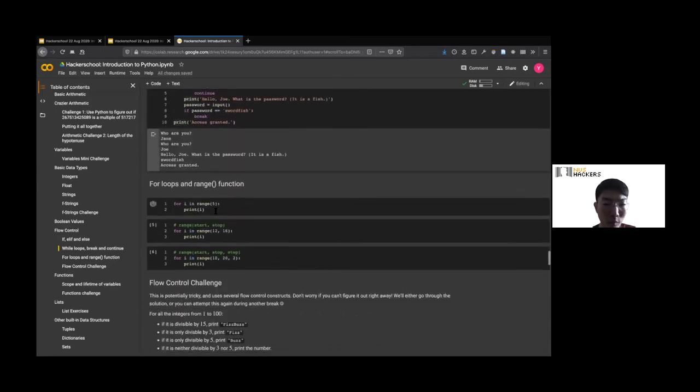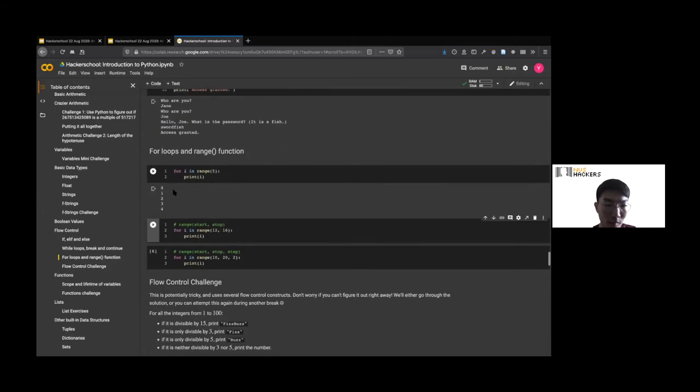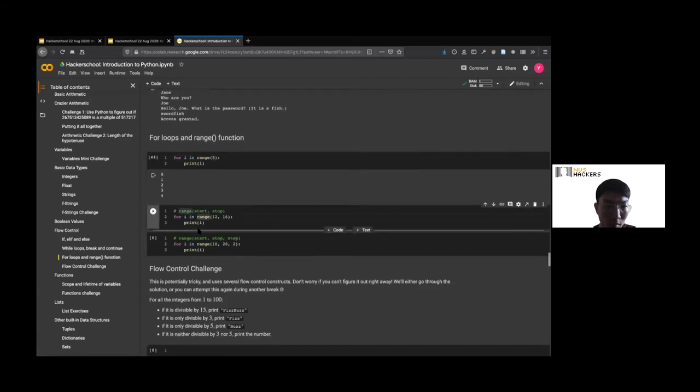Okay, so now we'll move on to the for loop. As you can see, if we print this i here, the for loop starts from zero all the way until, but excluding, the number that you give in. So this will print the i five times: 0, 1, 2, 3, 4. Usually in programming, it's convention to count starting from zero.